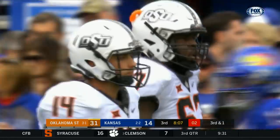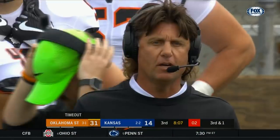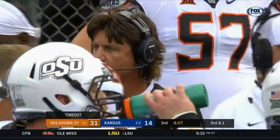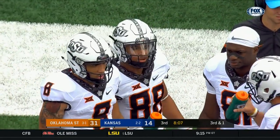And this has been a drive where the passing game has been a real weapon with three straight completions to Landon Wolf. And before Oklahoma State snaps it on third and one, they'll take a timeout with 8:07 left in the third quarter.